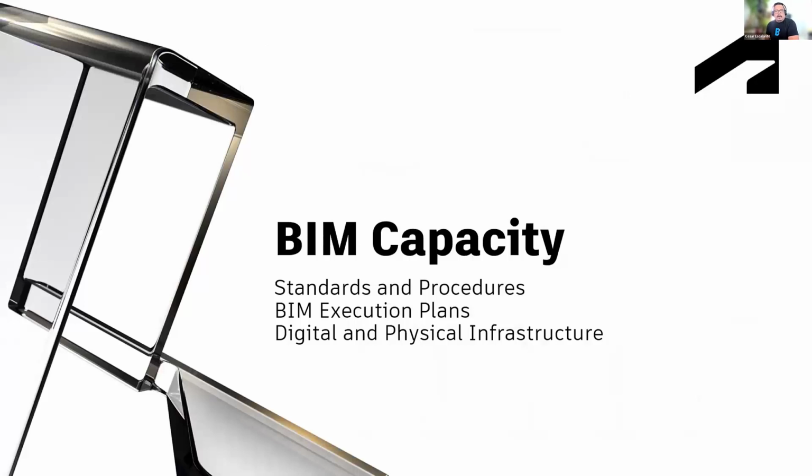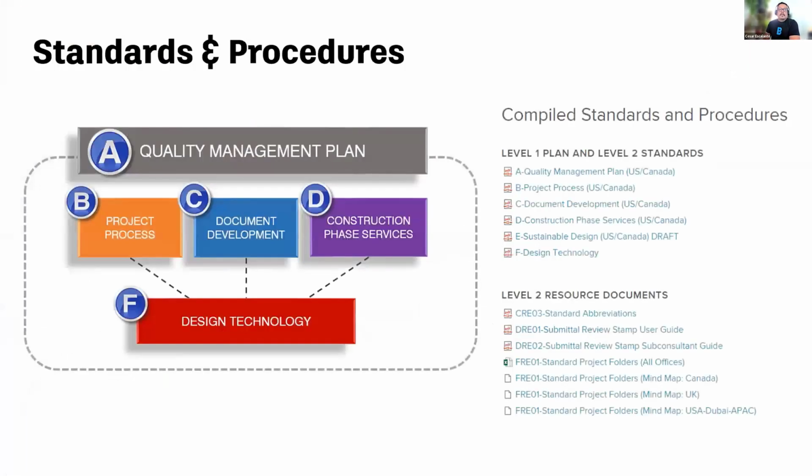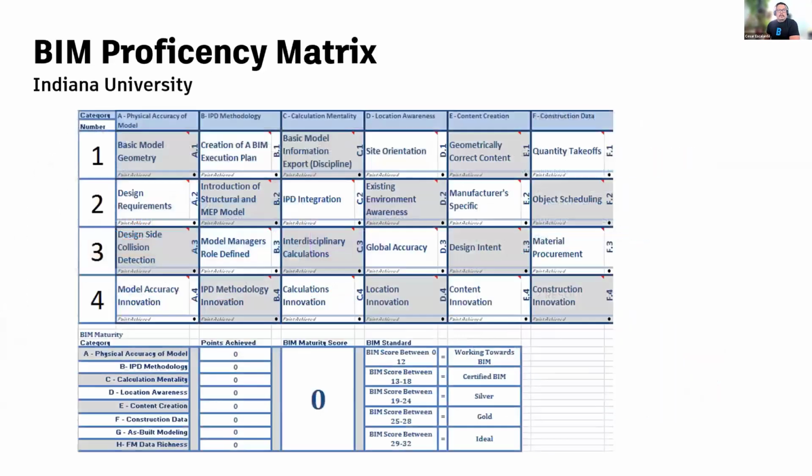The next big part of assessing the BIM capacity of a company relies on measuring the availability and the quality of their standards and procedures, tracking the degree to which projects use BIM execution plans, and also keeping a tab on the digital and the physical infrastructure. The standards and procedures are critical in the delivery process of what we do. In the case of HOK, it was framed as a quality management plan. And access to these different standards was made possible via a centralized hub, which was updated on a regular basis by design technology leaders.